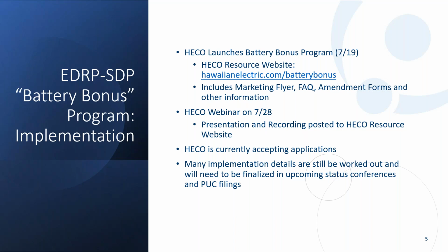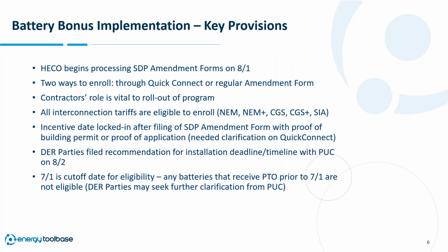HECO is currently accepting applications, but I do want to caution everyone on this call that there are many implementation details that are still being worked out, and those are going to be worked out in upcoming status conferences and PUC filings. But we can see a significant part of what the program's all about. Next slide, please. So some key provisions.